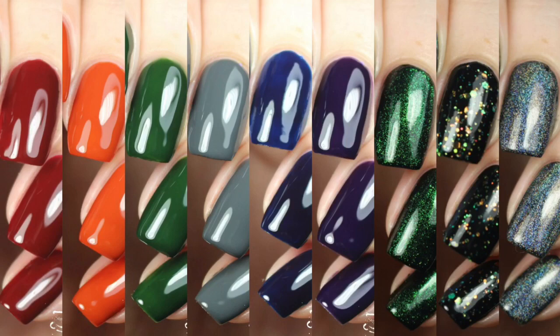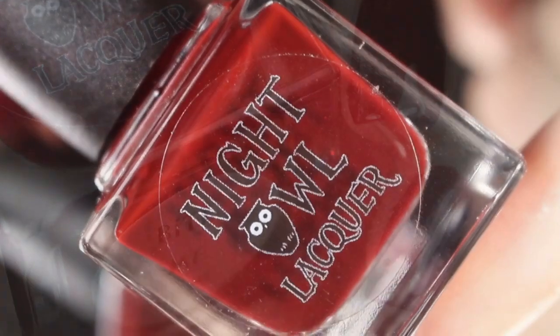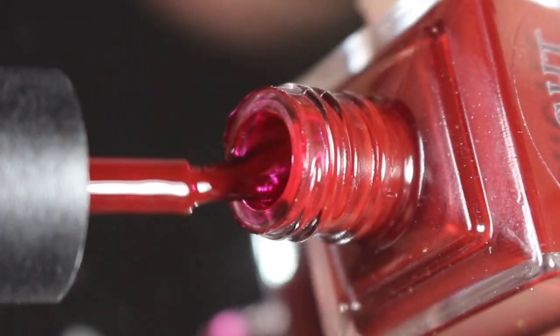This collection consists of 6 new glossy, almost jelly-like creams and then 3 toppers. The first of the creams is called Bite Me, and this is described as a blackened blood red cream inspired by vampires. This is such a beautiful, deep brick red. It does have that almost squishy kind of feel as all of these creams do, and it does dry down super insanely glossy. So here's a quick look at that brush shot.